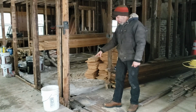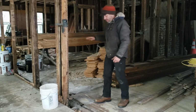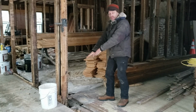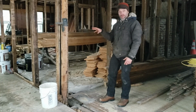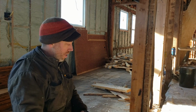Okay, so right below this set of studs right here, the floor, when I purchased the property, dove right here. And this past week we went ahead and we fixed the problem, and we've identified the root cause of it, and we'll show you that right here. All right, let me show you what's going on here.